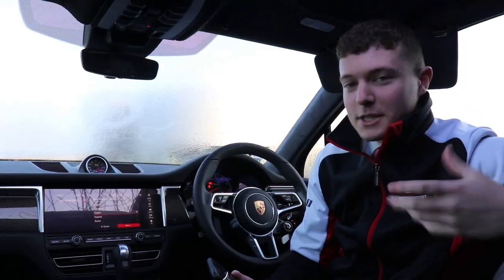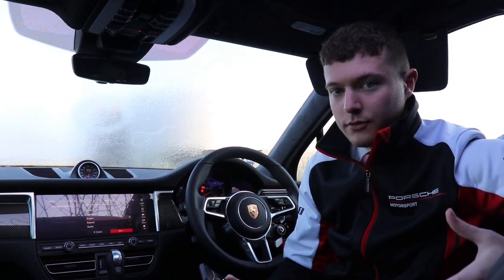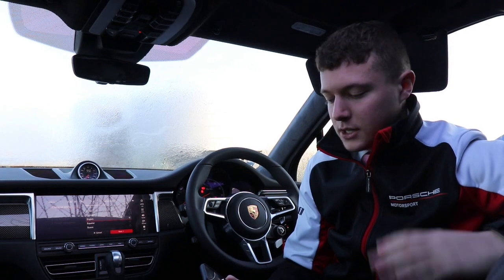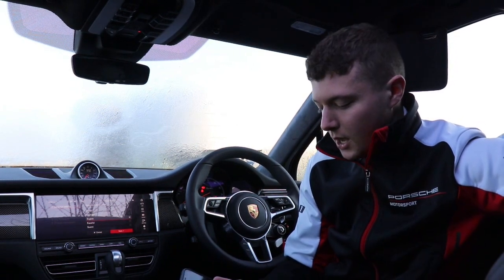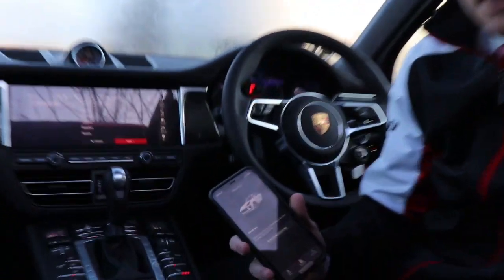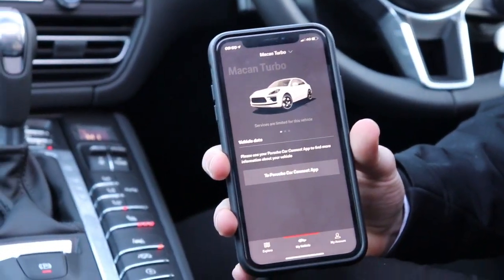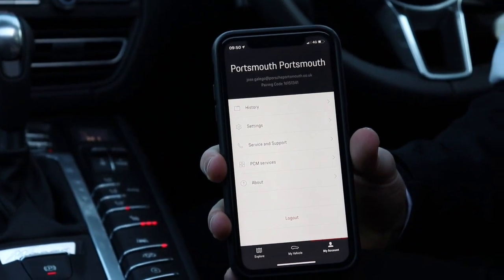Cool, so now it's come to collection day. Great news. Just want to set it up in the car now. You have the choice to either give the pairing code to your sales consultant for them to do, or if you want to do it on collection, on handover, that's absolutely fine. To find the pairing code, it's very simple. We're in the Macan Turbo as it stands. To find the actual pairing code, really simple, go to My Account, and straight at the top you have the pairing code, which you can input into the car.